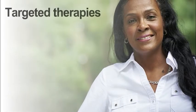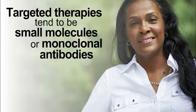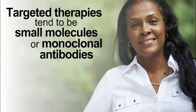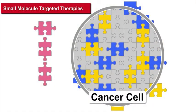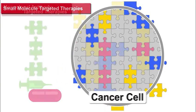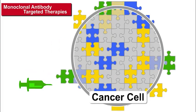There are different types of targeted therapies. They tend to be either small molecules or monoclonal antibodies. Small molecule targeted therapies can be taken by swallowing a pill. They act on targets that are inside of cancer cells. Monoclonal antibody targeted therapies are injected into a vein. They act on targets on the outside of cancer cells.